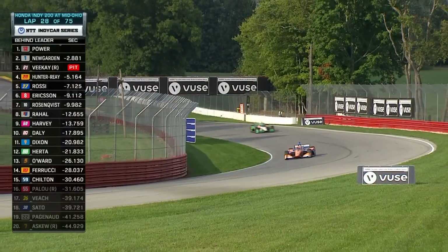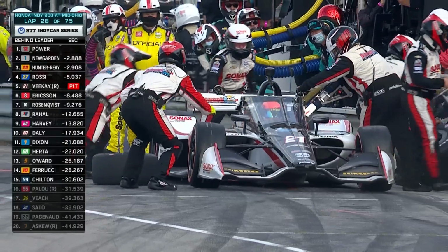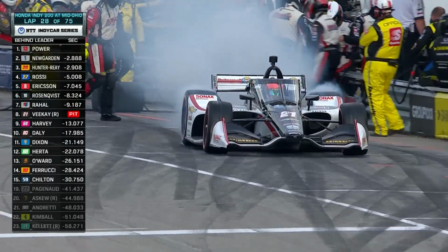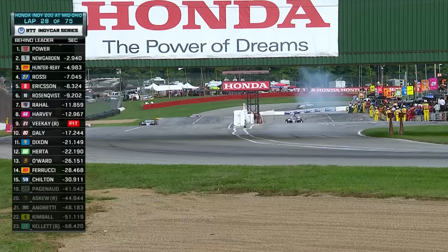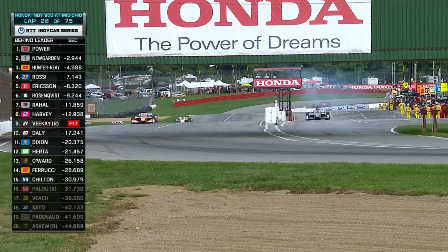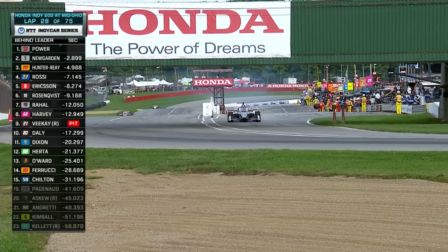That was a lucky escape. There could have been significant damage to the front of Dixon's car. Here's VeeKay finally pitting, so Power goes to the top on the cycle and leads the race again legitimately. 2.9 seconds between Will Power and Josef Newgarden. VeeKay's going to come back out behind Dixon and Herta, 13th.